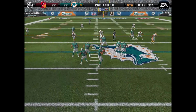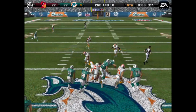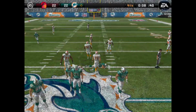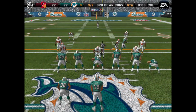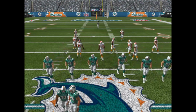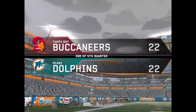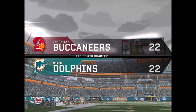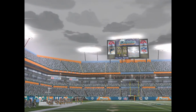Dropping back. Throws it. He finds his man. McIntosh is there for the tackle at the 44. They're going to go with a no huddle. Two very evenly matched teams through 4 quarters will go to overtime to determine the winner of this one. At the end of regulation, the score is tied.